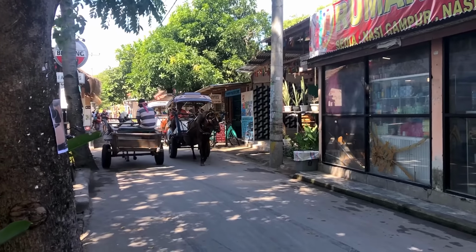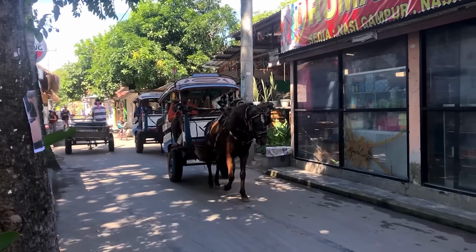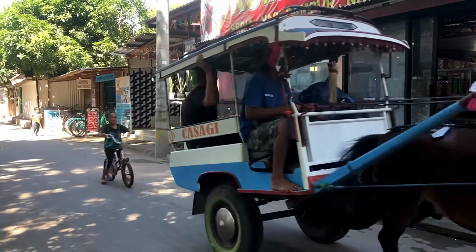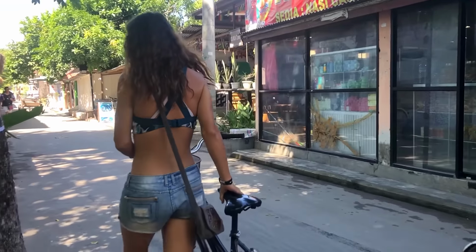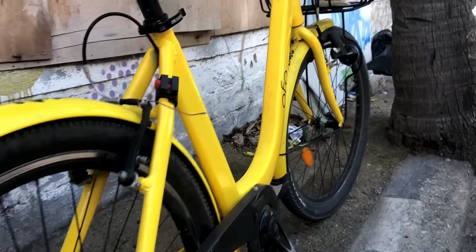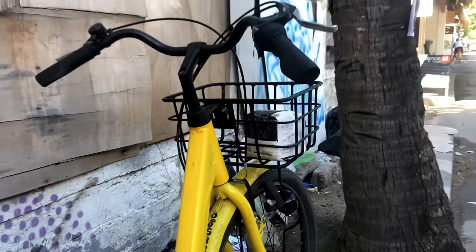I feel like this. And if you plan your trip to Bali, I recommend you come to the Gili Islands. It's a very beautiful place, and there are not too many people staying there like on Bali.